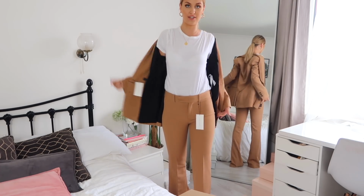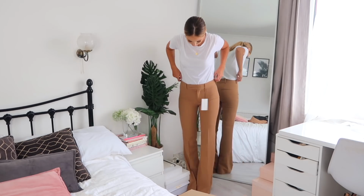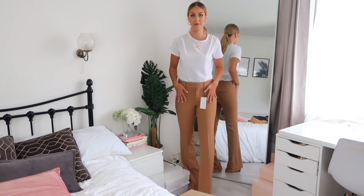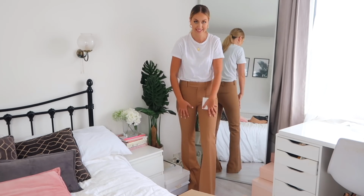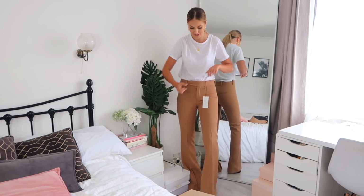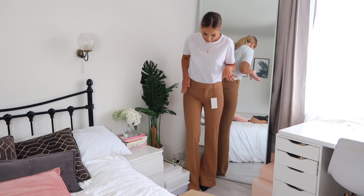And then I'll take this off so I can show you the bottoms. So these are the bottoms. I think they're a little bit too small for me. Well, I know they're a little bit too small. They're really tight around the thighs and I can't pull them up enough, but I do really like the colour. I like the fit and how it kind of flares out at the end.